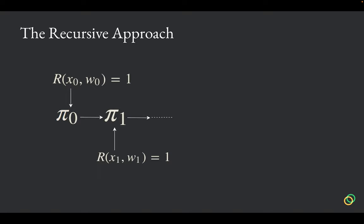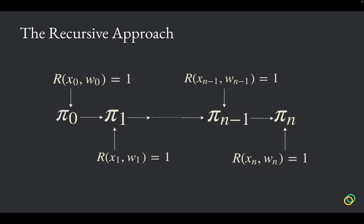So we could do this recursively, where pi 0 here would verify the first 4 months of data, pi 1 verifies the next 4 months in addition to pi 0. So you get 8 months of data with one proof, which is pretty neat. And then you can keep doing that ad infinitum. So you get to the current proof, pi N, which verifies all the previous proofs as well, plus 4 more months of data.